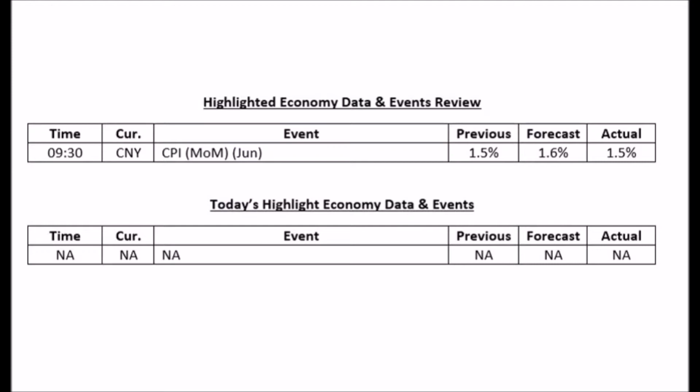So now we're going to review the highlighted economic data that was released yesterday, as well as the highlighted data going to be released today. Yesterday, China released the consumer price index, also referred to as inflation. For June, it was at 1.5%, which is slightly lower than expectations. That was the focus of the economists. As for today, we have no data to be focused on and highlighted.